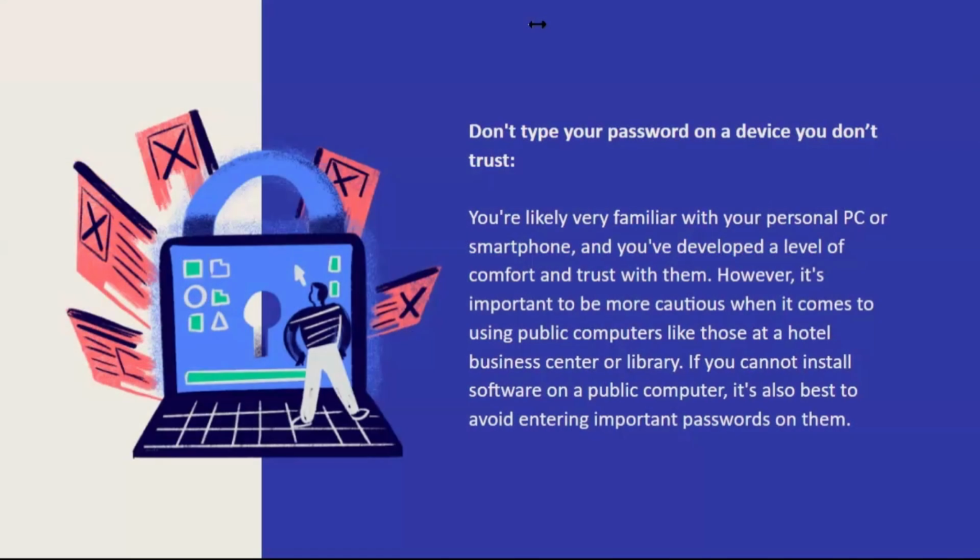Do not type your password on a device you don't trust. Likely you have become comfortable enough with your home PC, laptop, or smartphone, and you can to some level ensure their safety because you are the one who uses them. However, you can't guarantee the same level of safety when using a computer at a hotel business center, a library, or any other public computer. A good rule of thumb is that if you don't have the permission to install any type of application or software on the computer you are using, you probably shouldn't be typing important passwords either.